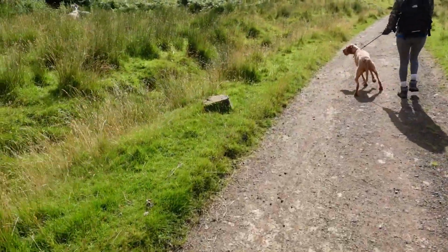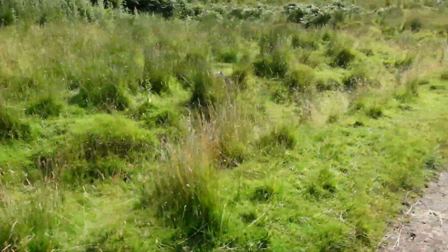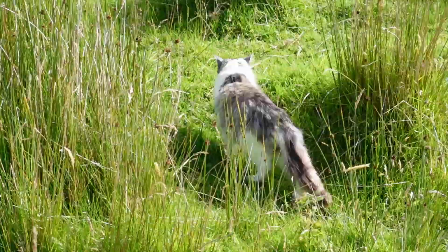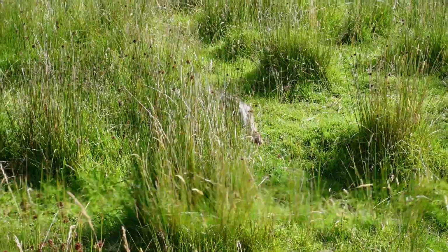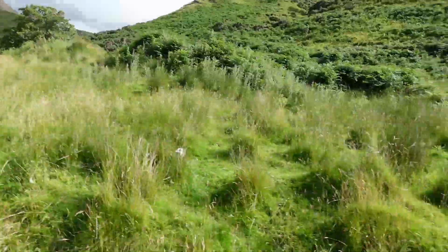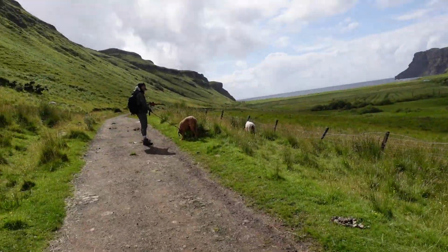Oh, it's a cat. Didn't expect to see a cat randomly in the Highlands. Hiya, cat. Are you a wild polecat? Scottish polecat? I don't think so. We're just a mouse hunter.